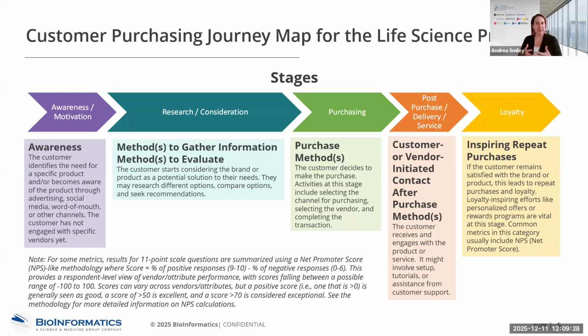And for note, if you're unfamiliar with NPS, for some metrics we're going to use the NPS scale throughout this presentation. It's an 11-point scale on questions that are summarized using this methodology where the score is the percent of positive responses, which is usually people rating it a 9 or 10, minus the percent of negative responses, which is the 0 to 6 range. This provides a respondent-level view of attribute performance. The scores can fall in a range of -100 to 100. Generally speaking, if it's a positive score, it's considered pretty good. A score of over 50 is considered excellent, and a score of over 70 is considered absolutely exceptional.